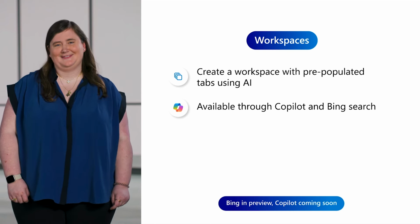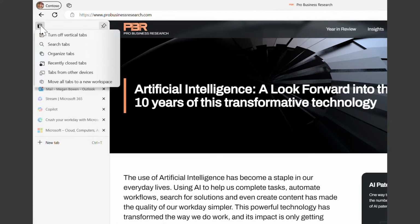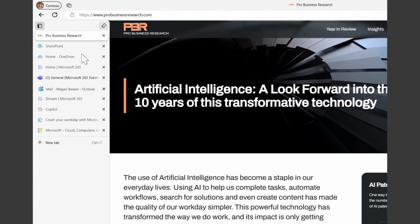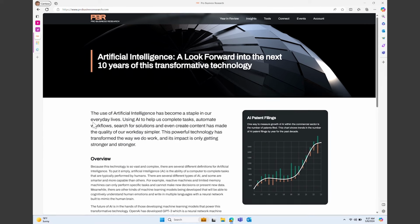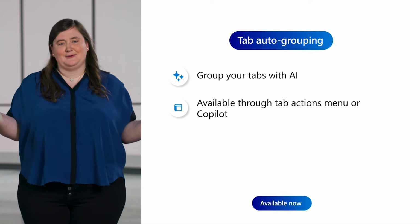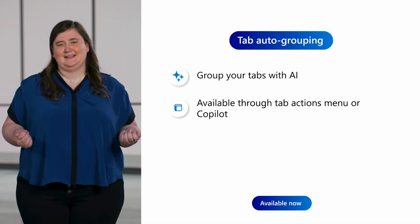Another way AI can help you get organized, whether in a workspace or not, is with tab auto-grouping. When you have a lot of tabs open in Edge for different projects, try going to the Tab Actions menu and selecting Organize Tabs. This will arrange your open tabs into new tab groups that will be automatically suggested based on related topics, and it will even suggest names and colors to differentiate the groups. You can even ask Copilot to do it for you. No more struggling to stay organized and keep track of your links.